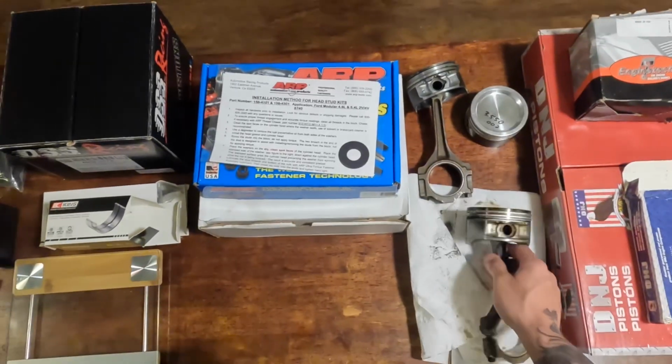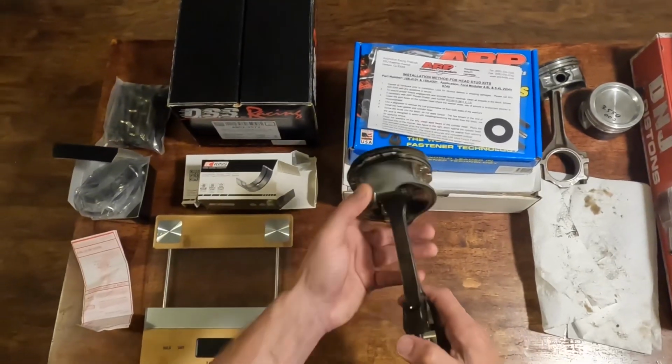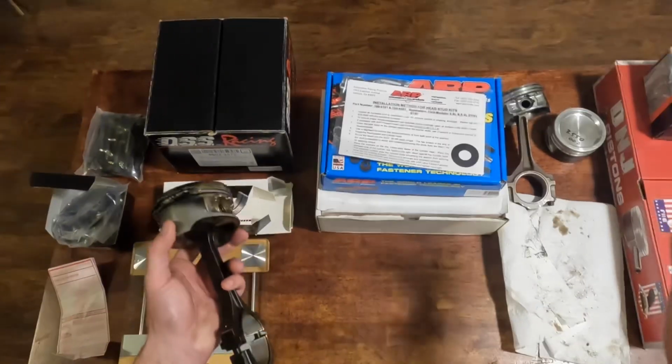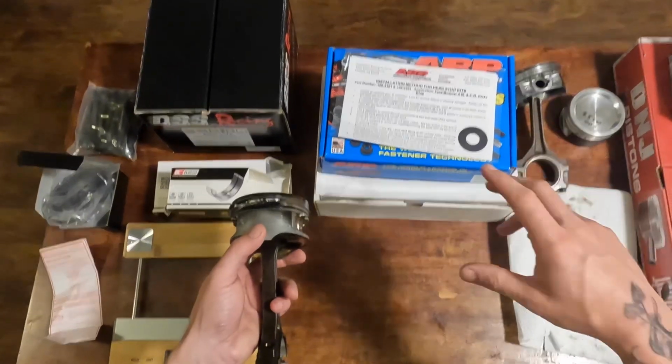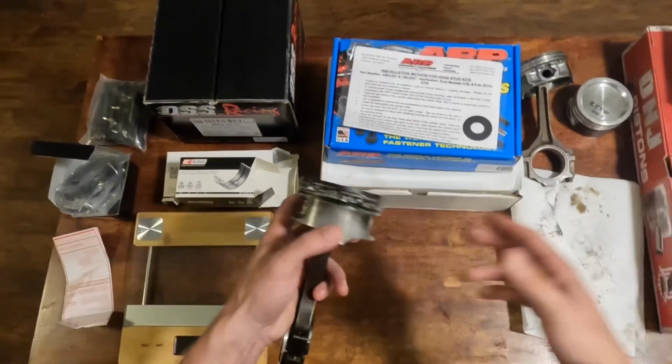So we'll look at this piston real quick. This is the one that actually came out of the green car. If you remember the video a long time back, we had a blow-by issue. It was very easy to diagnose. We pulled off the valve cover cap, and it was blowing out a bunch of oil and pressure, so we knew there was blow-by.